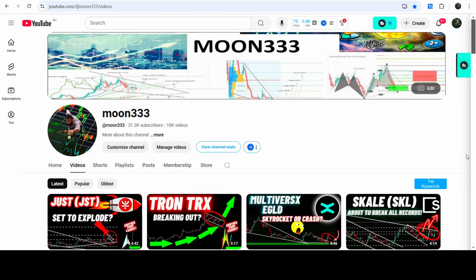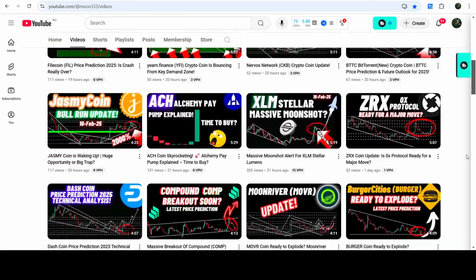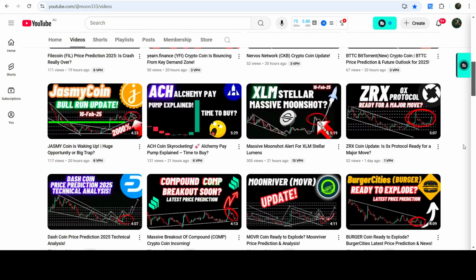In my earlier videos, I was showing you that the price of Alchemy broke down the neckline of a head and shoulder pattern, and after that, we had a big drop. But recently, we had another very nice bullish reversal, and the price line was breaking out the previous neckline that was working as a resistance this time, the neckline of the head and shoulder pattern.